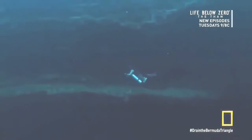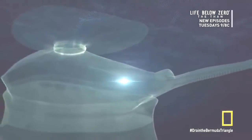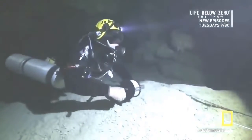Then, 120 feet down, Tom spots what appear to be side tunnels branching off the main funnel. They're small, but exert a powerful suction force. These have strong tidal currents that were trying to suck us in. We only went a short distance, but on the way back, we had to literally pull ourselves hand over hand in order to get out of them.